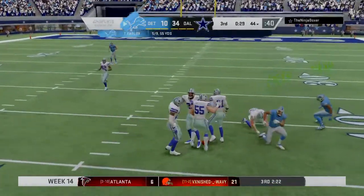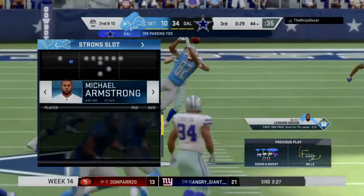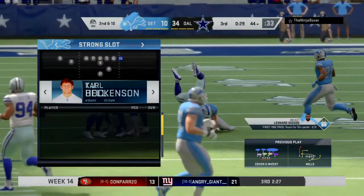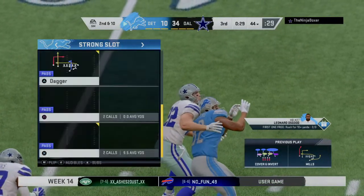Well, the first play of the drive there is incomplete. It's easy to see when we review this that the ball needs to come out quicker, because if you don't throw it right on the break, you bring a crowd of people into the equation. And that's why it got knocked away there.